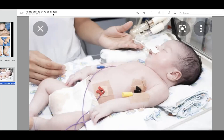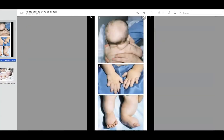Okay, I would like to check his weight, height, and head circumference and put him on the appropriate growth chart. And also I want to look for any unusual features. From the universal cue, I can see that there is swelling in the neck, and also there is short fourth and fifth metacarpal, and also there is swelling in the feet.